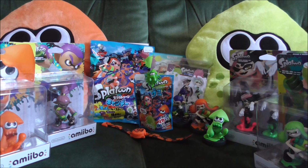But yeah guys, that's just a look at my Splatoon haul so far, and I just kind of wanted to show you it all, because there's a lot. That is quite a lot. It's spawned, you know, eight, is that eight? Yeah, eight Amiibos alone, which at the moment currently stands higher than any other series other than the Smash Bros one, if you think about it. Oh no, maybe not Animal Crossing, but you know, yeah.